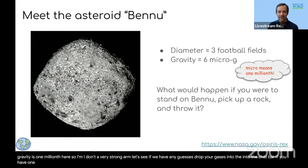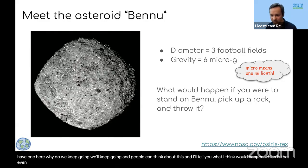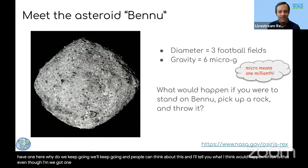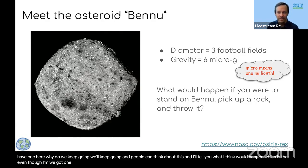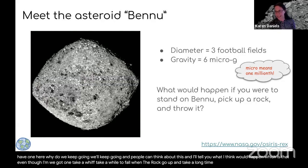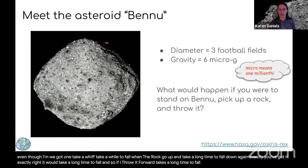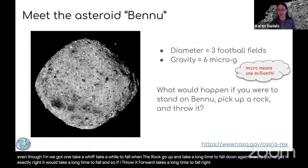Oh wait, hold on. Sorry, we have a guess. Lucas is guessing that it would take a while to fall. Would the rock go up and take a long time to fall down again, or maybe it wouldn't fall? Exactly. You've got it exactly right. It would take a long time to fall. And so if I throw it forward and it takes a long time to fall, it's going to fall forward and it's going to go a long way. And what does that look like? That starts to look like an orbit, right?